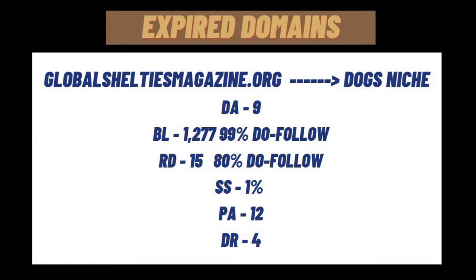globalsheltersmagazine.org. And I don't think you should worry too much about the domain name extension .org. A lot of times .com domains are more dominant, and people would always want to go for that. But sometimes, because everybody is going for .com expired domains, if you go for another extension like .org, you could find some good nuggets. You could find some domains with high authority, because maybe a lot of people want to stay away from those, but that's good. You work on the domain, it produces the same result, to be honest.